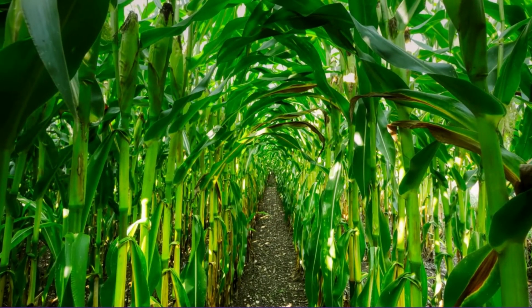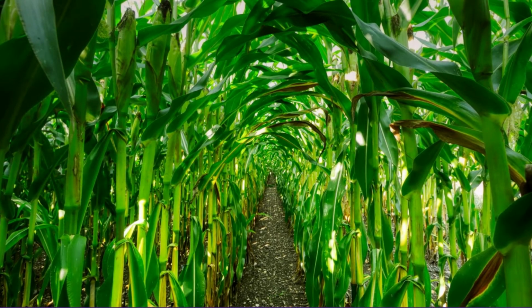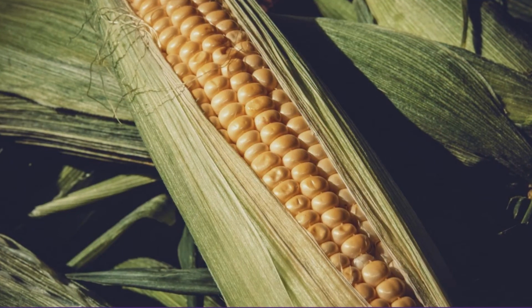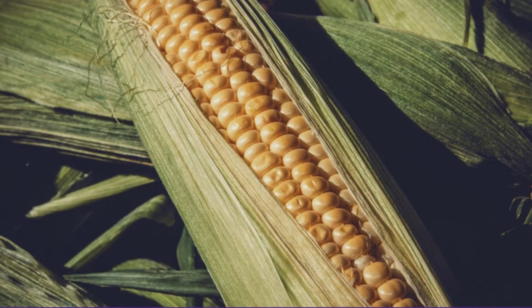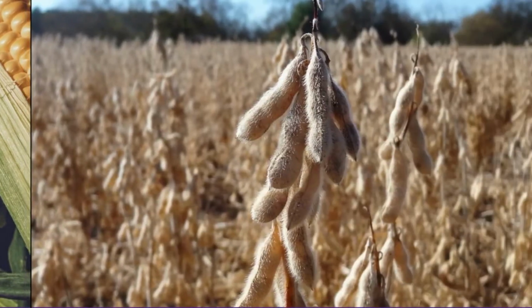In the summer, corn plants can grow 2 or more inches every day, sometimes getting as tall as a basketball goal. The corn we grow in Kansas is mainly used for livestock feed and ethanol. Ethanol is a fuel used for vehicles.